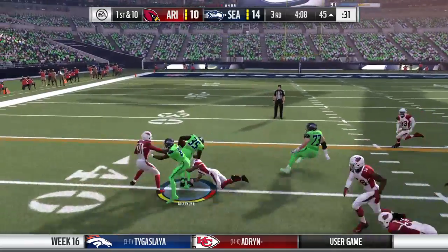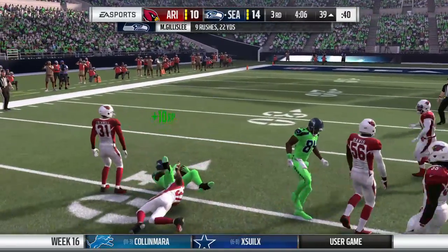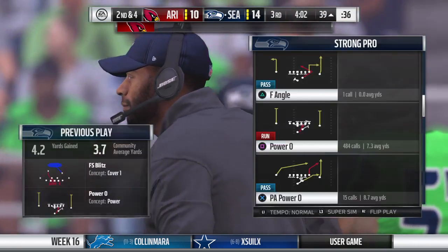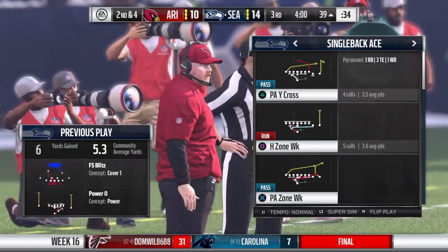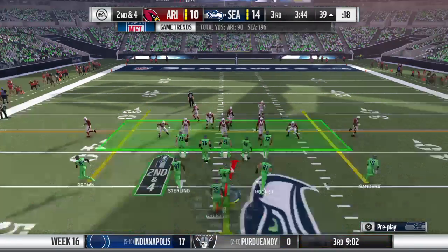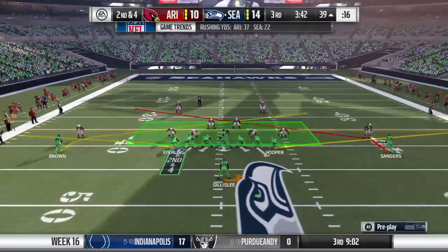This is Gillisley. And he's going to fight his way forward here for a modest gain. He'll get a nice chunk there on the first down run, and it's 2nd and 4. First play of the drive, let's give credit all around. Excellent blocking. But the guy carrying the ball, he was the finisher. A really nice run.